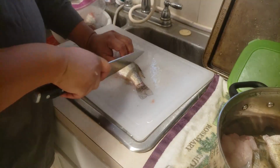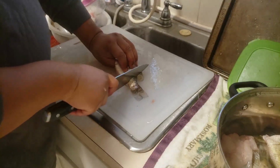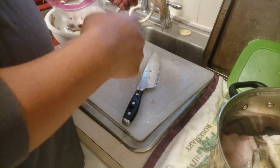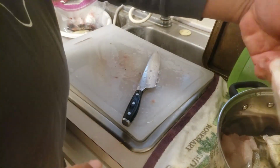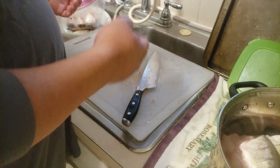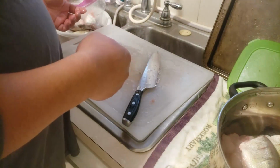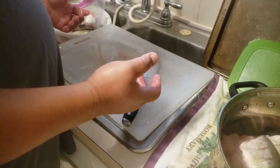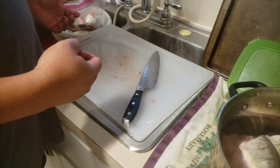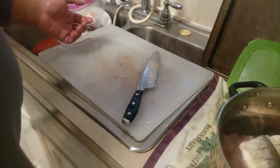But also I like to soak the crappie in some seasoned water for about an hour. That way the flavor gets into the fish, and that's all we do as far as cleaning for prepping the fish. And I'll go and finish cleaning up the rest of this fish, and then I'll show you the finished product as we deep fry them and how they look after we come out of the deep fryer.